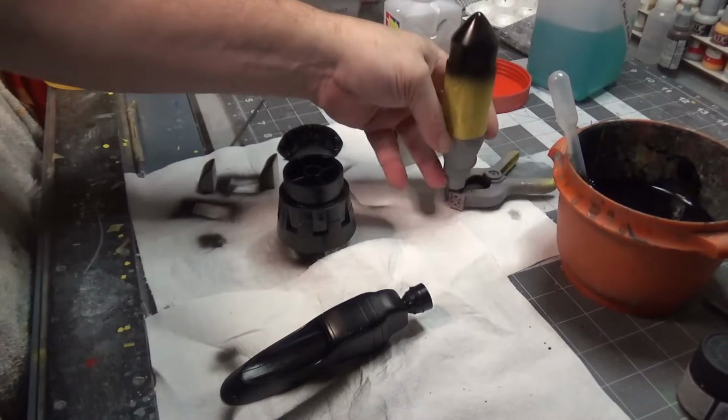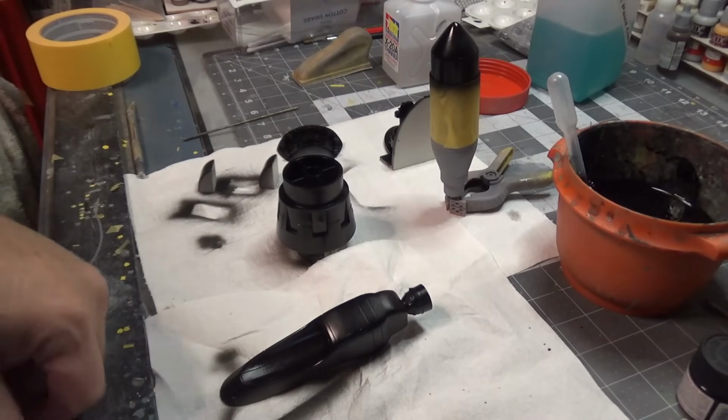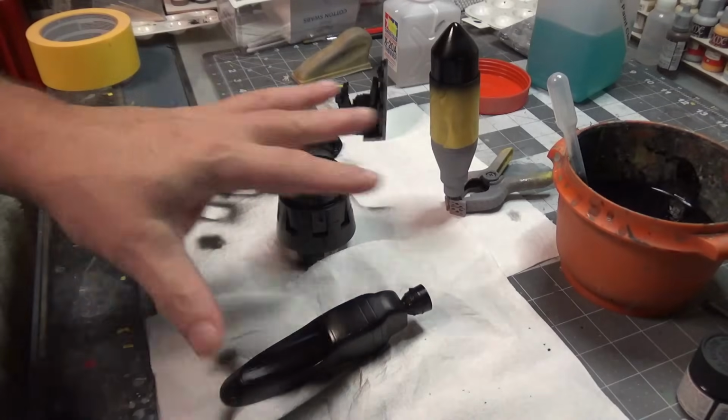I primed everything with gray, and then I went over the parts that are going to be silver ultimately, and I'm just coating them with a gloss black right now so that the silver will show up nicely. That's on these external bits.